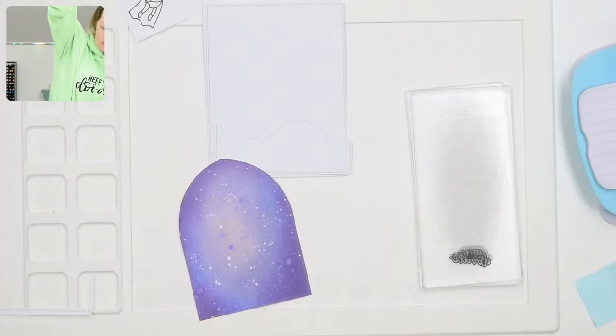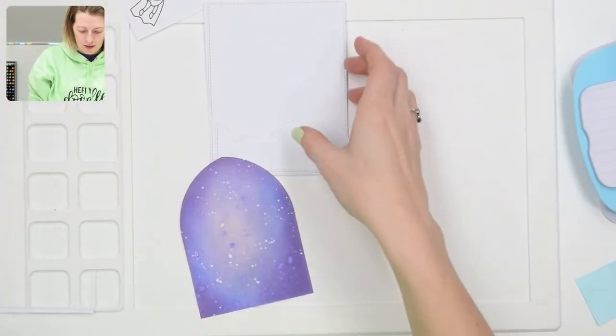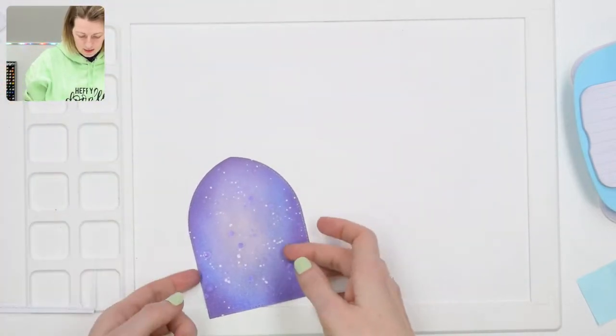Ooh, I think I want to add some white to it. Let's add some white to it before I color in.